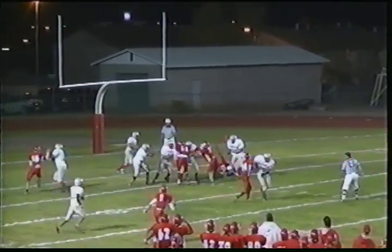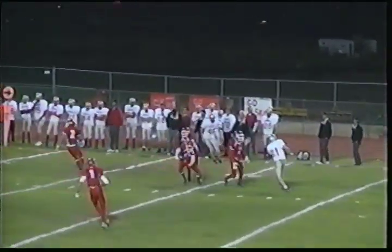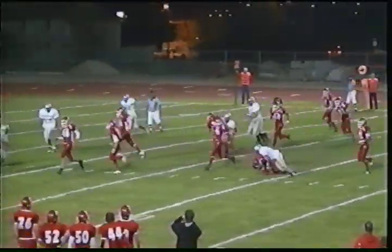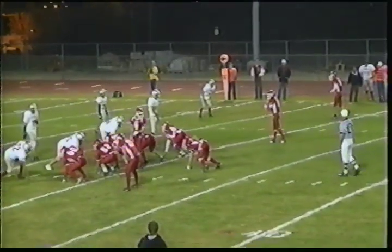Rolls back to pass, looking to his left side. Rolls his left side, airs it out. Intercepted, number 12, Stephen Lindsay. Moving to his left side. Tackled in there by number 28. Raymond under center.